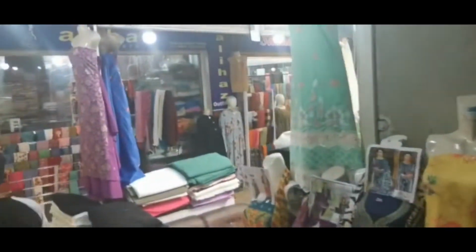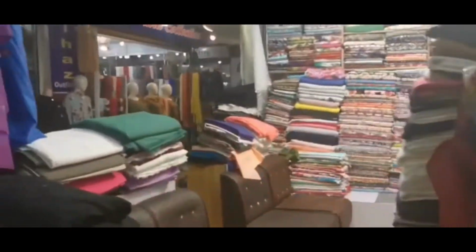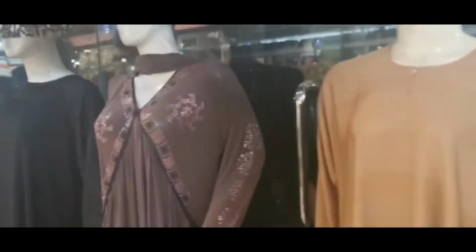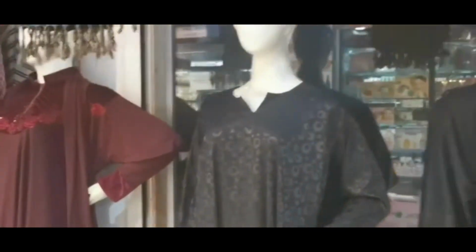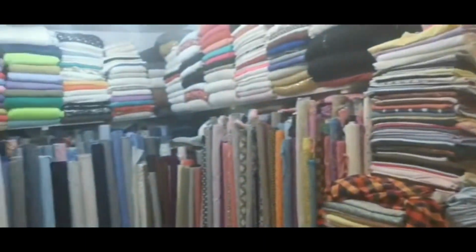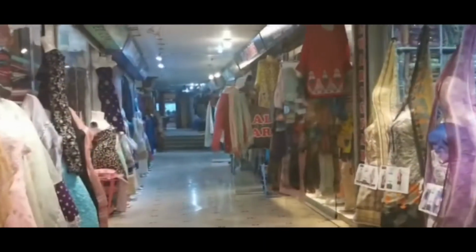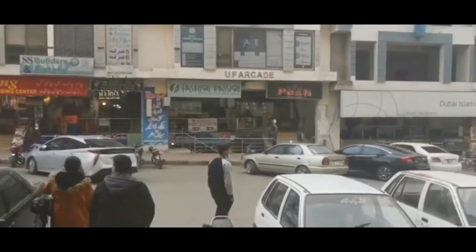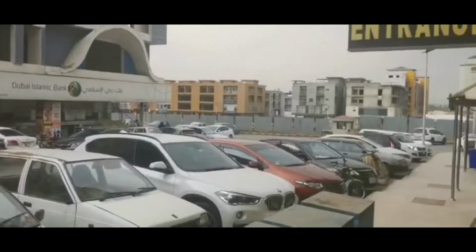This is inside Ravi Centre. So there's an outside portion where the shops are outside. This is inside. So this was the bazaar side of the Ravi Centre, and this is the outside bazaar.